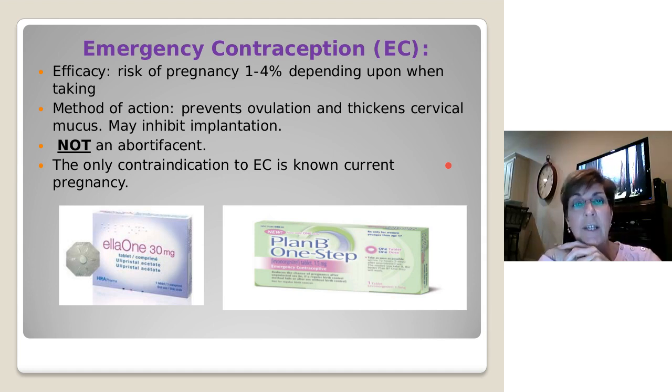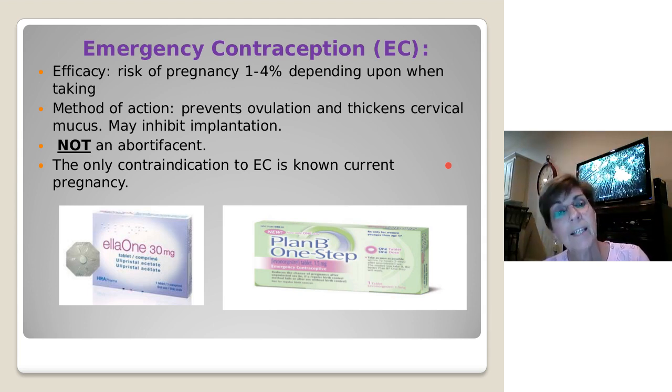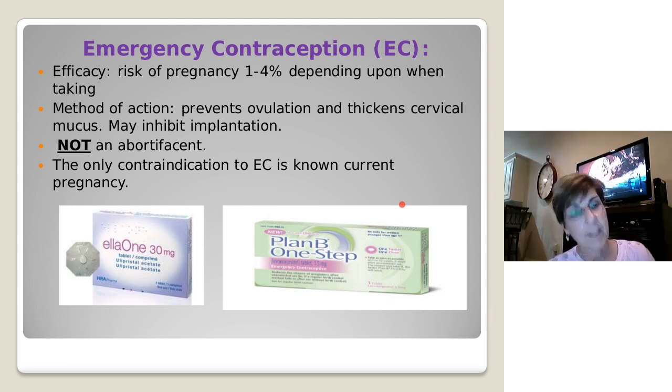The method of action is that it prevents ovulation and thickens cervical mucus, and it may inhibit implantation. Again, it is not an abortifacient, in that if you have an implanted ovum in the uterine lining, if you are pregnant, it is not going to disrupt that pregnancy. You can take all the progesterone in the world and it's not going to stop that pregnancy. Again, does conception start at the moment the egg and the sperm meet in the fallopian tube, and is disrupting implantation an abortifacient? That's for you and your spiritual advisor to decide. But as a healthcare professional, we just want to give them the facts and let them make their own judgments about what to use.